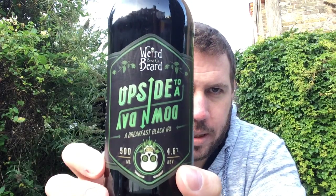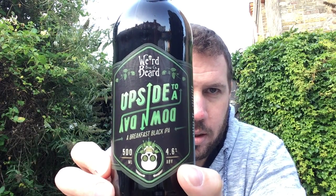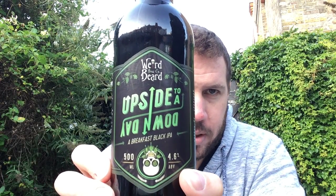Okay, well, today I've got a beer from the WeirdBeard Brewing Company. It's a fairly new release, I believe. You probably heard of it, Upside to a Down Day, as you can see. It's a Breakfast Black IPA. It's coming in at 4.6% ABV. It's in a 500ml bottle. I'm not sure of the IBUs, I haven't done any proper research.